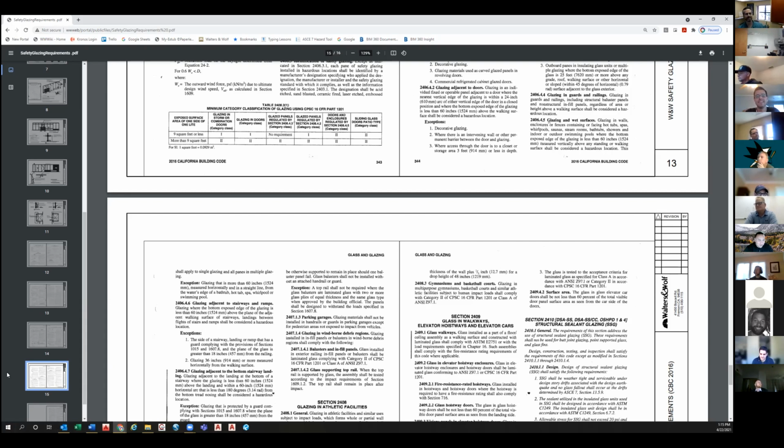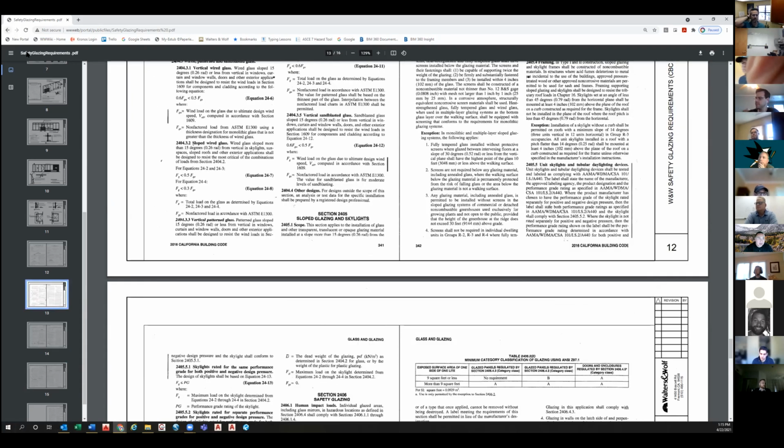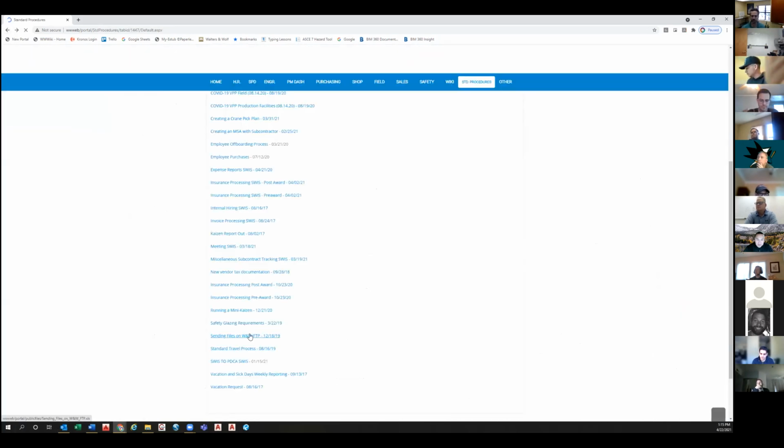So everyone's just clear where this document lives and how to find it, right? It's right on our Walters and Wolf portal. I think, Mark, just remembering those 4 things are key on the safety glazing manual. Those 4 little rules are on every sheet of that manual too, so if you're not too clear on that, it'll show up over and over.